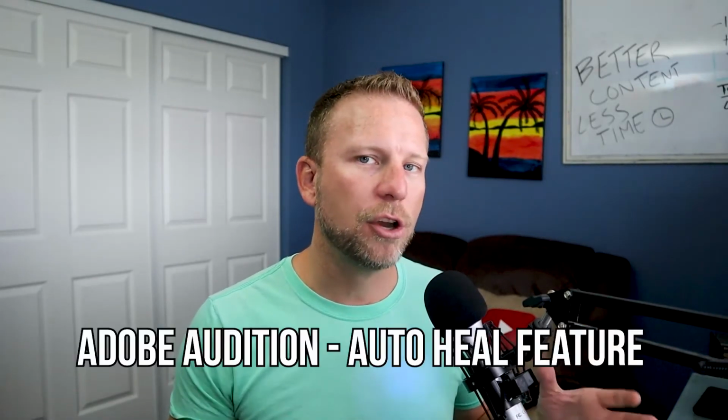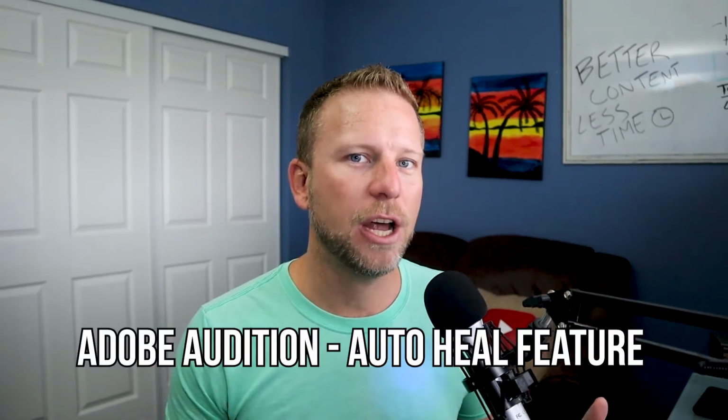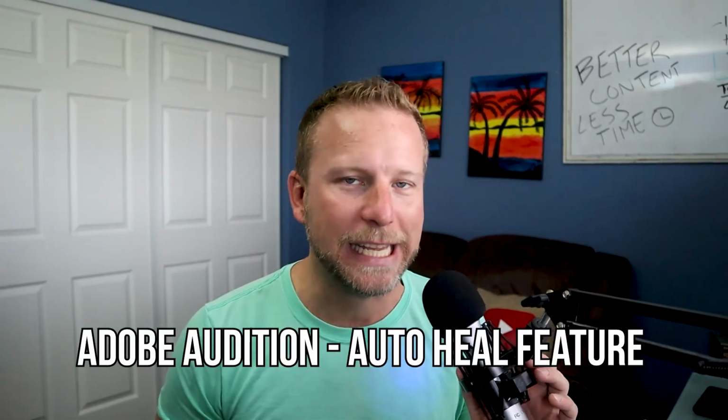Another time-saving tip for podcasters is to use an auto heal feature in your audio editor. I know that's a lot of words right there. But an auto heal feature allows you to really clean up your audio from a spectral frequency view standpoint. You don't need to know exactly what that means. Just know that it makes your audio not sound as good. Right? And you can go into programs like Adobe Audition and you can create presets that automatically remove these kinds of background noises, these spectral frequency type of noises that corrupt your audio. So that is the Adobe Audition Auto Heal feature.